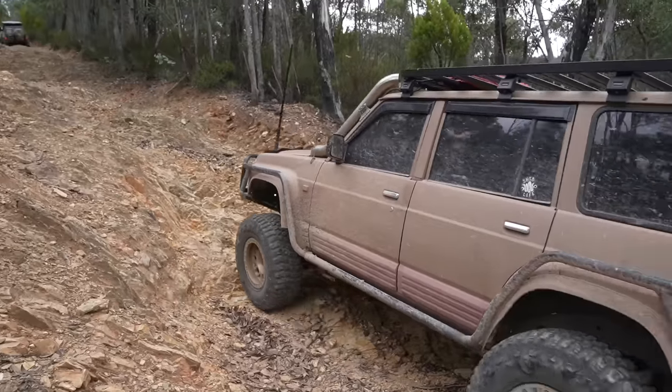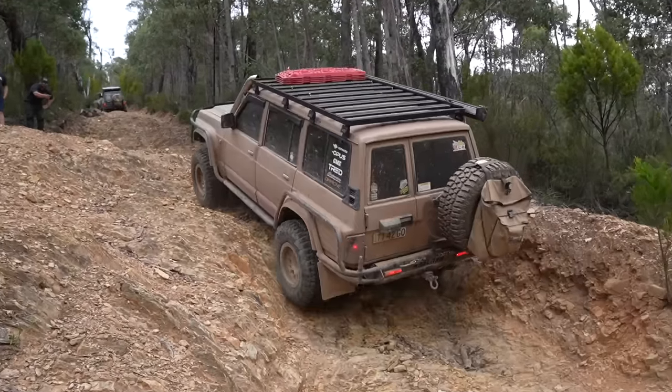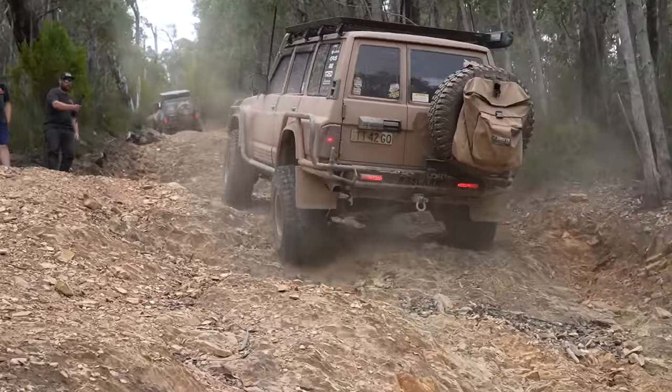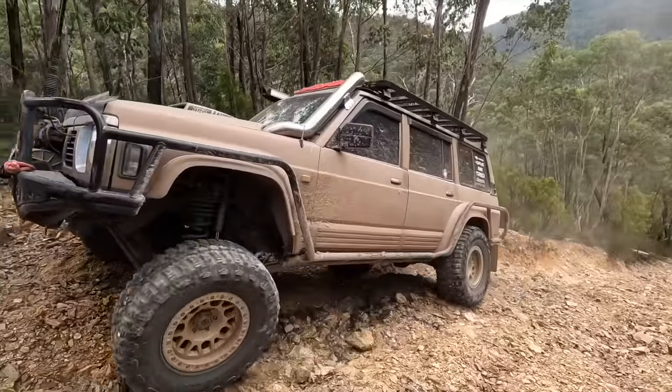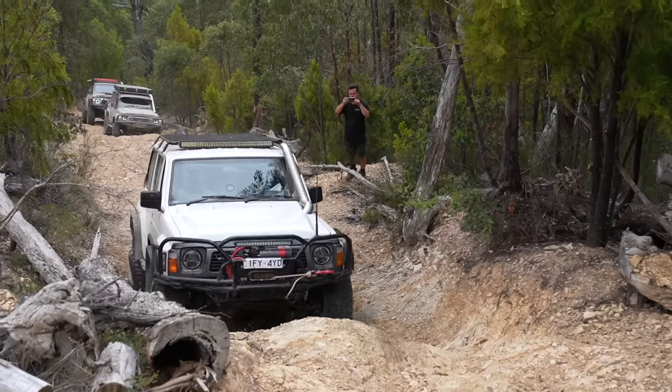My turn. Got both lockers in. I'm just going to go first gear and don't think I'll need too much momentum. It is a very big step. Just grabbed. I think I went a little bit slower than the other boys, and that was kind of the limit of slowness. Gotta tackle this top section. Pretty mad wombat holes up here, so see how we go.